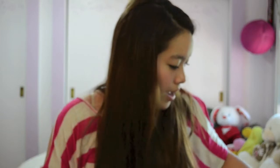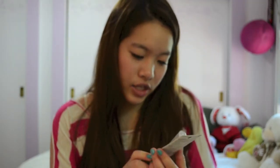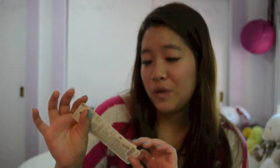So, I have one last product that I got, and it's the Maybelline Dream Lumi Touch Highlighting Concealer, and I got this in the shade Ivory. I mean, look, I think it's a bit light, but I want this to hopefully cover up my dark circles because I've been losing a lot of sleep because finals are coming up.